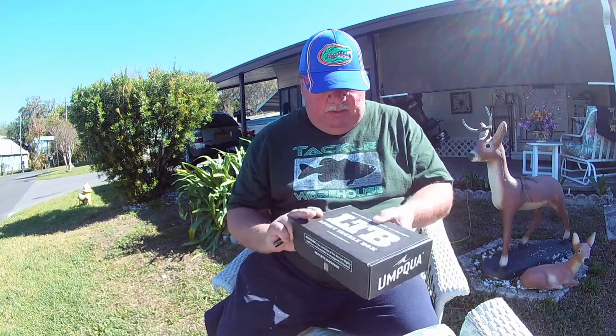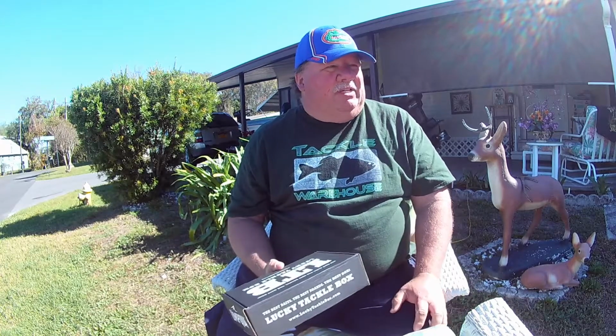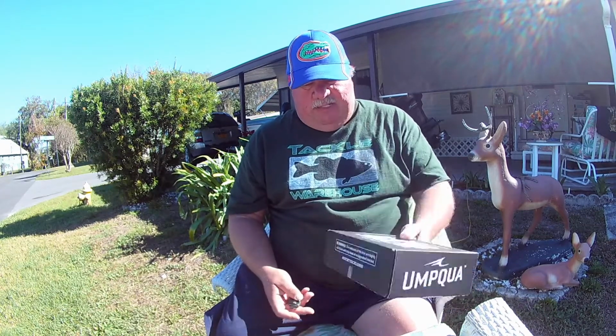I'm down here in Florida, so I had my lucky tackle box delivered to me down here. I'm just north of Tampa, so I got it quick. I went fishing when I first got down here. I caught 8 fish, and then all of a sudden it just stopped. I can't seem to catch anything. So I'm hoping something in this box is gonna help me out.